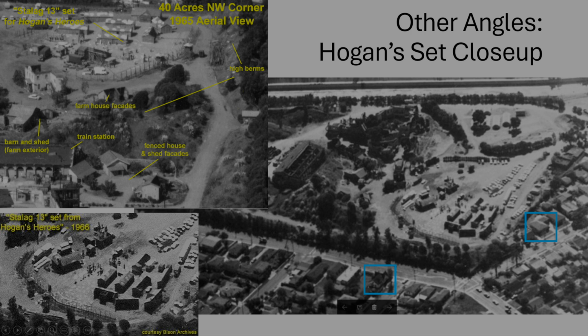Also indicated in the foreground by the original creators of the image are the other set pieces that were used for Hogan's exterior scenes, including the train station, a barn, and other house fronts. High berms, particularly the one along the right edge of this image, were built up at the edge of the backlot property to shield the set from the very nearby suburban landscape. This avoided, for example, General Burkhalter's staff car rolling into camp in the middle of winter while the neighborhood kids go for a swim in the pool.